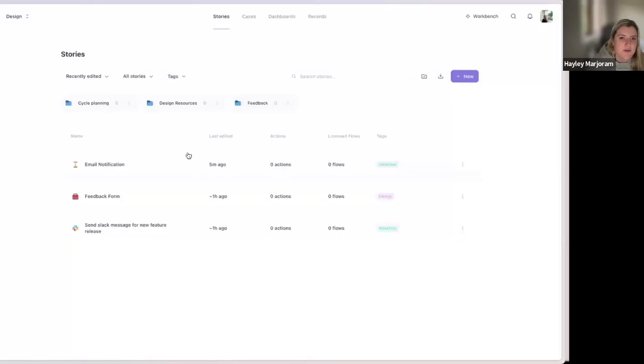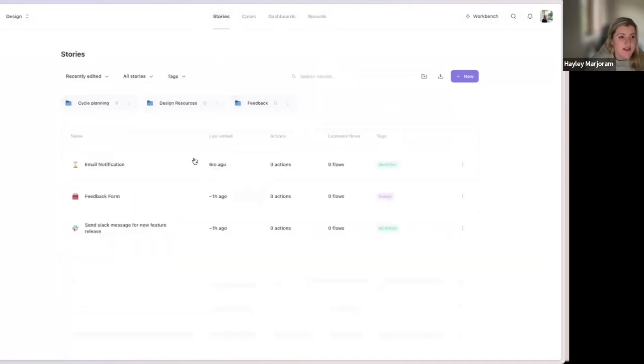Thanks, Hannah. So yeah, I just wanted to go through a couple of changes to the overall look and feel and quality of life within Tines. We recently shipped a new design for anything list or table related. So you can see across stories and other pages like records, we have this nice kind of linear table view for records and stories and things like that.